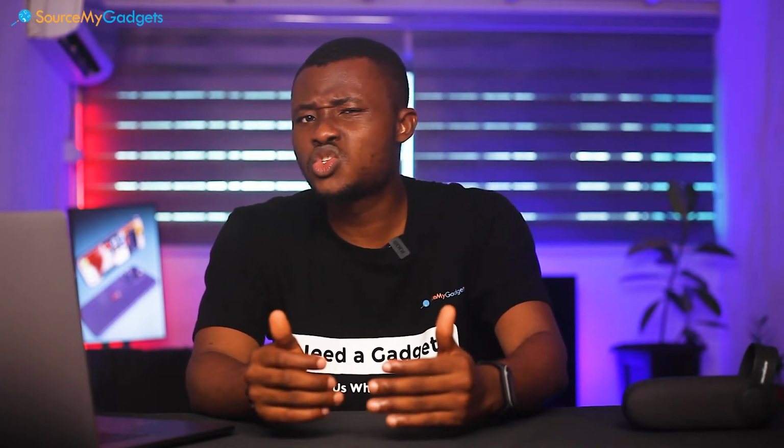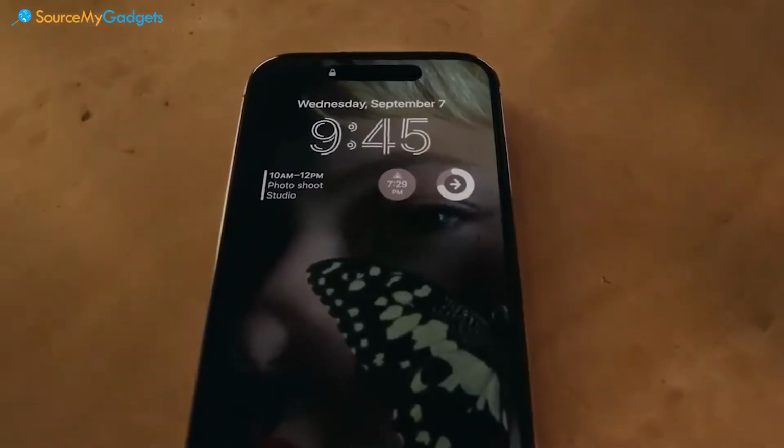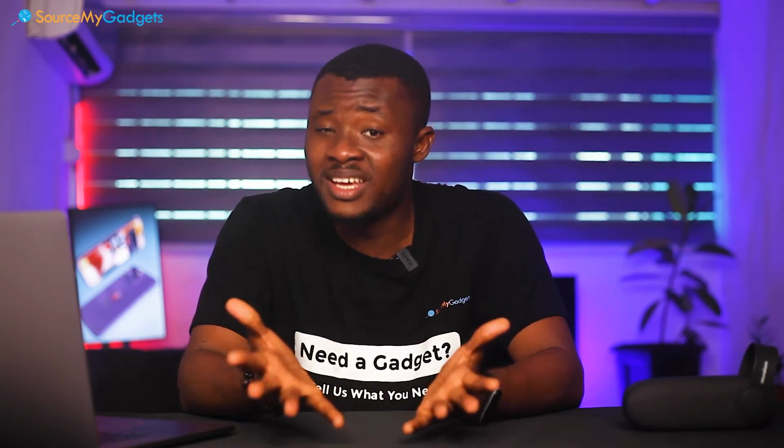Now, Apple is actually slow on something here. They just put in the always on display, which is really good. I like the always on display, but Samsung has been at this thing for over like 5 years now. So Apple actually came slow on this one, but again, it's a useful feature and I really like it about the iPhone 14. Still talking about the Dynamic Island.